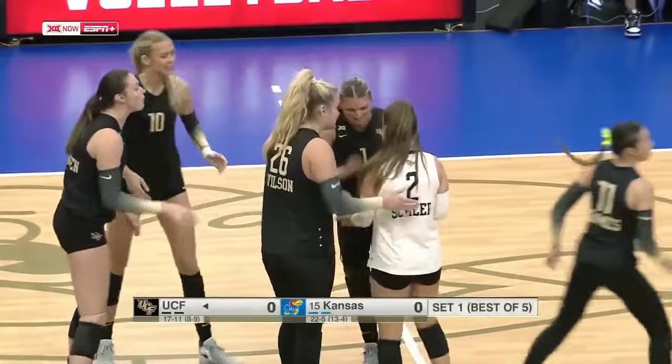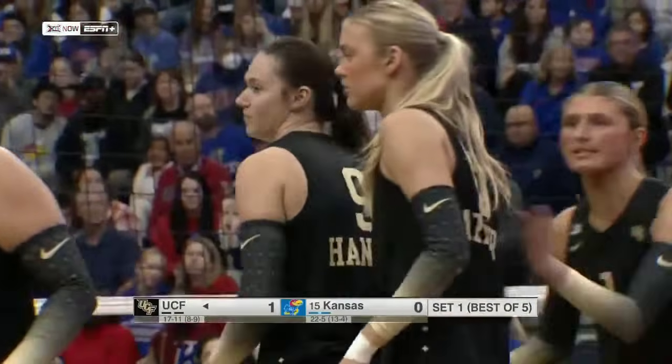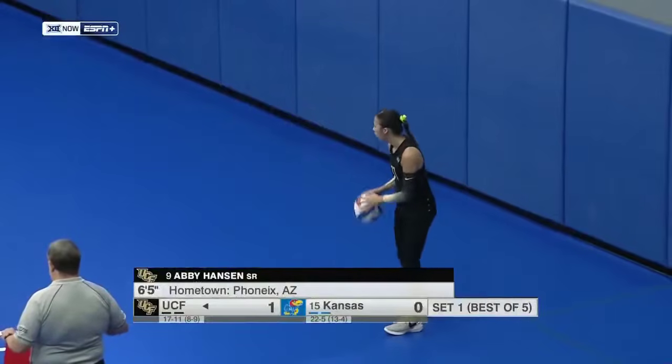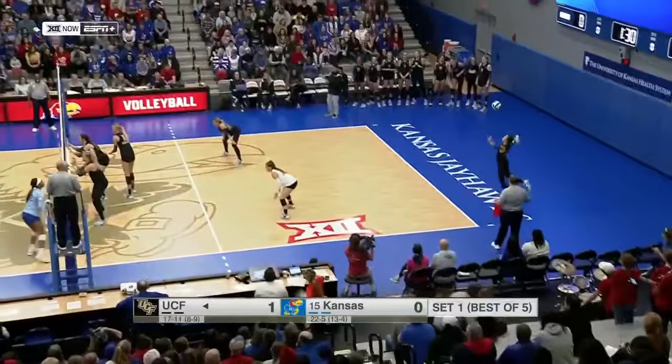Kansas with the overpass, and it's UCF scoring first. And UCF, a great serving team, so they're going to put a ton of pressure on Kansas with their service reception, because they're one of the top 10 in the country, actually sitting at 8th in the country in aces per set.